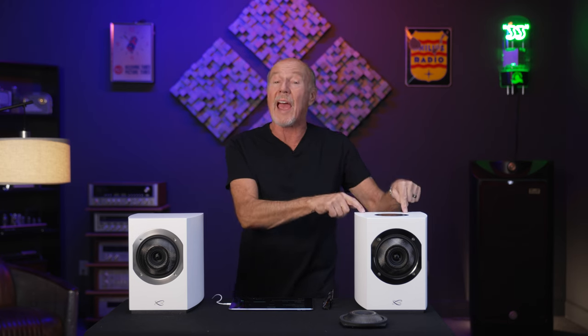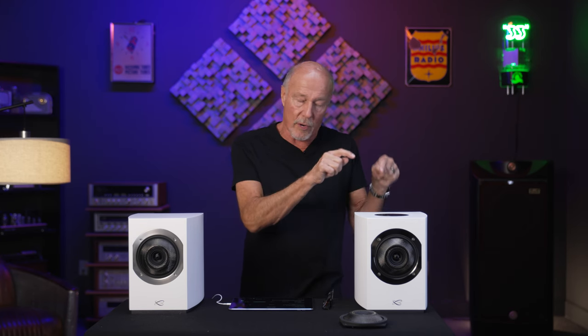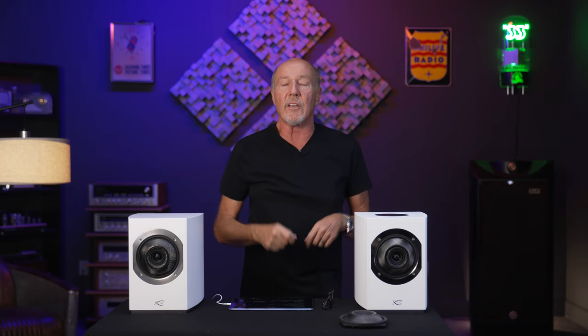And by the way, this has HDMI built into it, so you're able to feed the video signal from this speaker up into your TV, so you'll be able to see the artist, you'll be able to see everything that you're doing, and I love that. Anyway, so that's what audio spectrum is about.